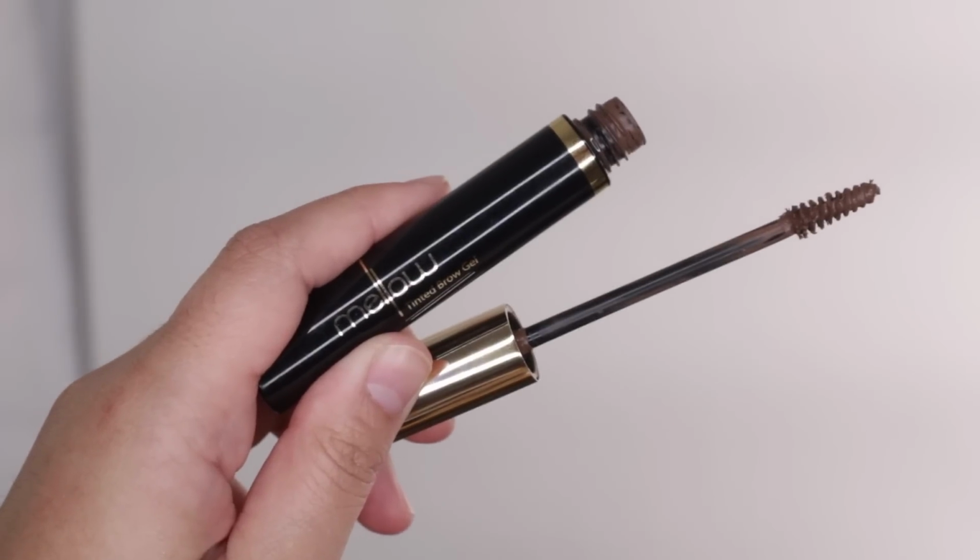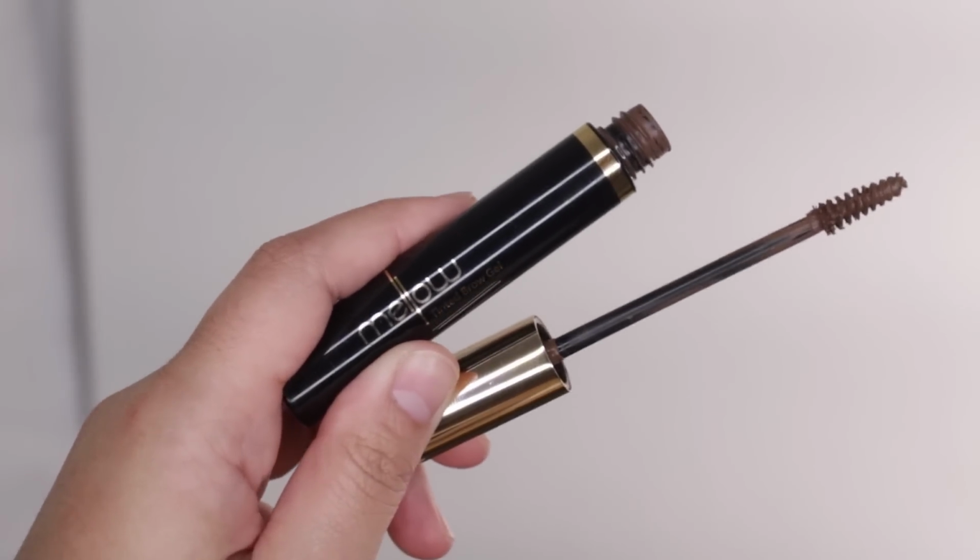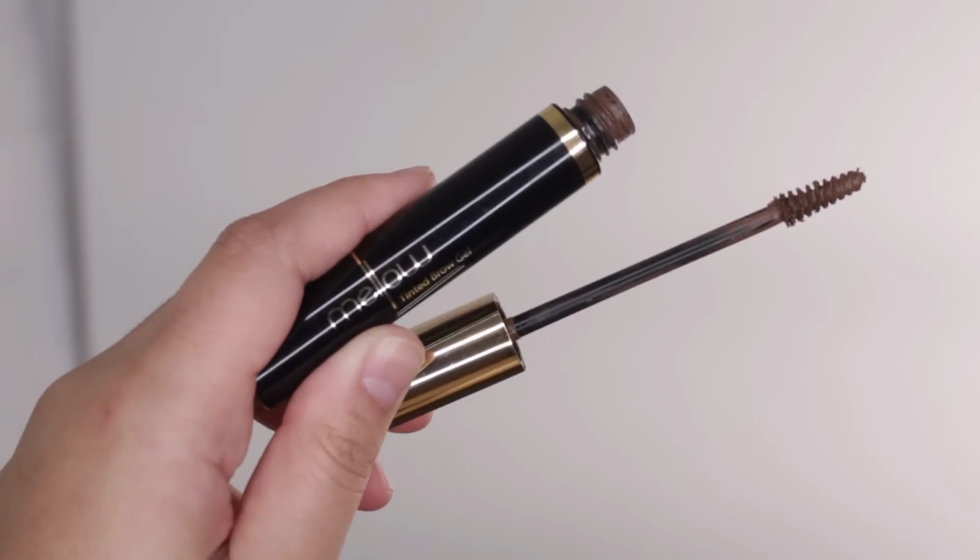My last makeup product, and it's the only high-end product that I've really been loving throughout the month of February, is from Mellow. This is the Tinted Brow Gel. I have been getting a lot of compliments on my brows lately, which is weird. I never really get compliments on my brows because I hate doing my brows, and I feel like I always just do them so-so. But I've been getting compliments on my brows lately, and this is all I have been using, and I absolutely love it. It's so easy.